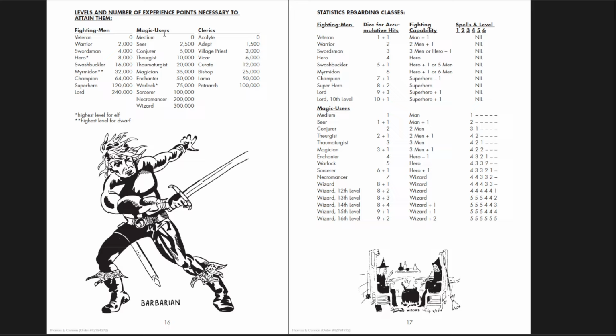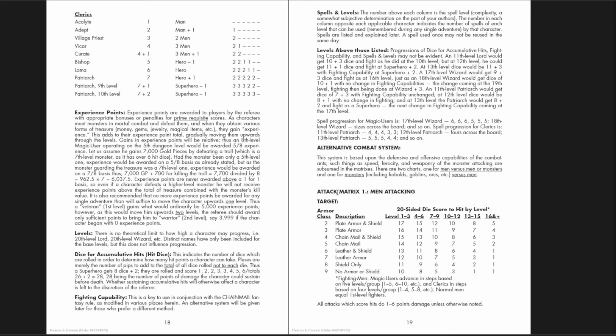Okay. So you probably get a sense so far, if you played the original D&D, like the basic edition, the blue cover, or you played AD&D, that some of the stuff is pretty much the same. Well, some things are very different because of the dice for accumulated hits, the hit points that we have today. Everything is based on a D6. Even though they have polyhedral dice, we're only using a D20 to roll a hit and do saving throws, and all the damage is D6, and all the hit dice are D6. You can validate this on page 19 at the bottom, which says, all attacks which score hits do 1 to 6 damage unless otherwise noted.